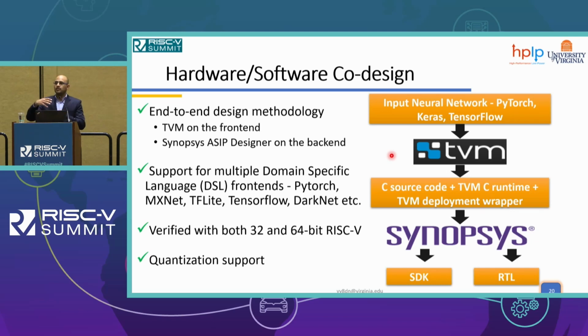We are still trying to maintain this top-level TensorFlow, Python, PyTorch level programmability for this particular processor, and that's where TVM comes into play. So we take an input neural network description in any of the domain-specific languages of choice, and we use TVM to convert that down to C source code for the neural network. And then we compile it together with the C runtime wrapper and the TVM deployment wrapper, and we send it to the downstream compiler.